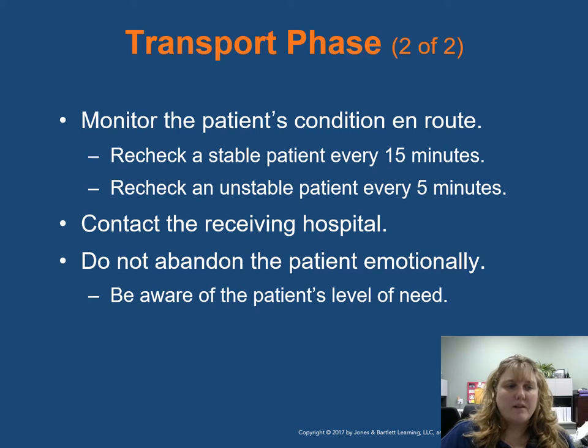Do not abandon the patient emotionally. You need to be aware of the patient's level of need. And I'm going to put a caveat in here. There are certain patients that are so unstable that you have to maintain their airway, their breathing, and their circulation. If you don't have time to explain everything or talk to that patient, that is understandable.